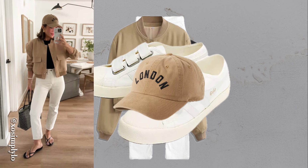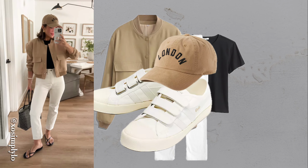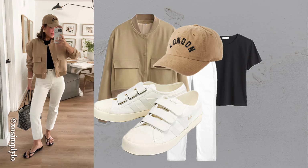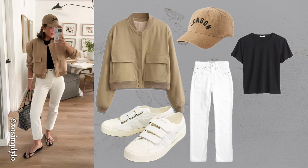A beige bomber jacket paired with white jeans creates an effortless, casual autumn look. The simplicity of these colors lets the jacket shine, while the white sneakers add a sporty yet clean finish.